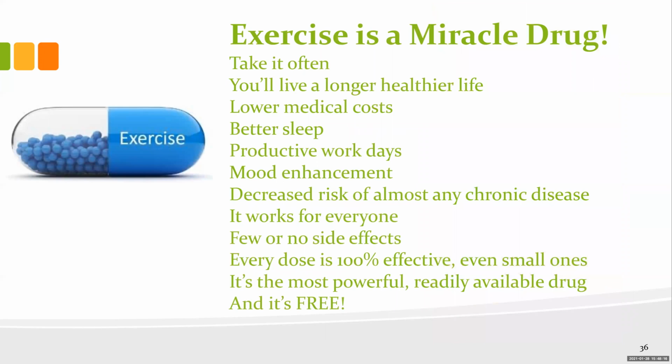Exercise is a miracle drug. Take it often. You'll live a longer, healthier life, with lower medical costs, better sleep, and more productive work days. Mark will be happy about that. Mood enhancement. Mark will be happy about that. Decreased risk of almost any chronic disease. It works for everyone. There are fewer to no side effects.